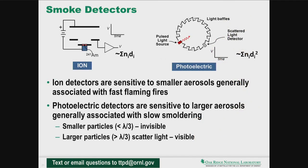So what's in a smoke detector nowadays? Well, we've got two kinds of detectors. The ion detector is the most common, and a photoelectric detector. The ion detectors, many people know, are more sensitive to smaller smoke particles, things you can't see too well, and they respond to fast flaming fires where these aerosols are produced.